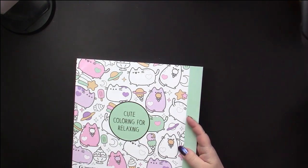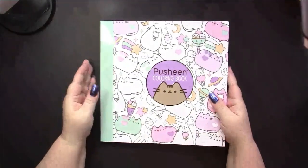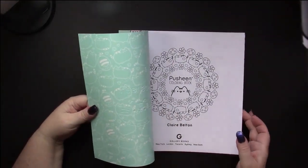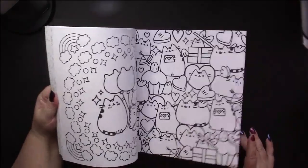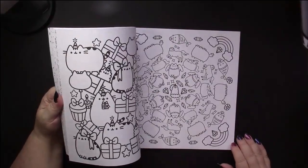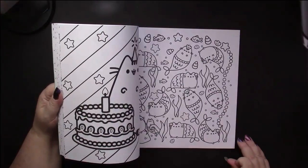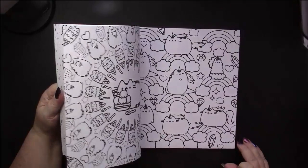And the next one is Pusheen, the coloring book, and this is the large one. This I have wanted for quite some time. I mean, everybody adores Pusheen, don't they? I remember when the book came out, and I was reviewing books back then. I looked at it and I thought, what the heck is this? And then I found myself laughing out loud throughout the whole thing.